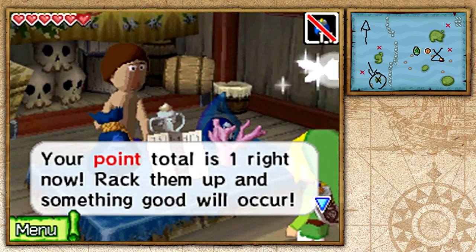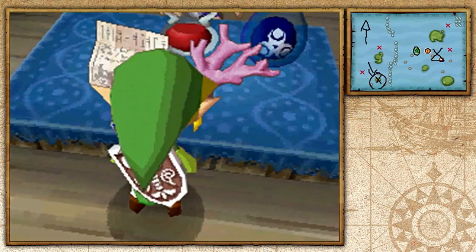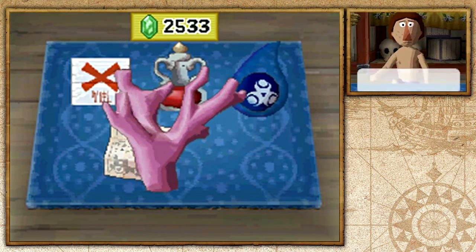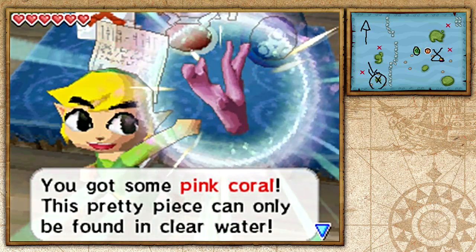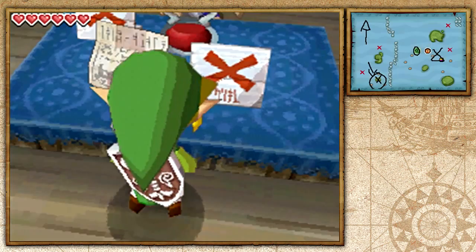Oh, he actually sells a bigger bomb bag, so let's go ahead and get it. We'll be able to carry, I believe, 30 bombs, so let's buy that. It's 1,000 rupees, but that's not too expensive, because I have a lot of rupees thanks to Treasure Teller. I'm going to buy this as well. It's only 60 rupees, but I'm sure I can sell it for even more to a treasure teller. So yeah, we're doing business as well. Let's go ahead and buy this wisdom gem as well.